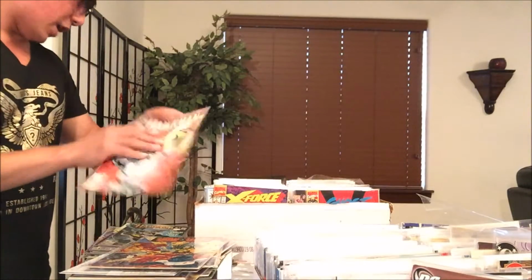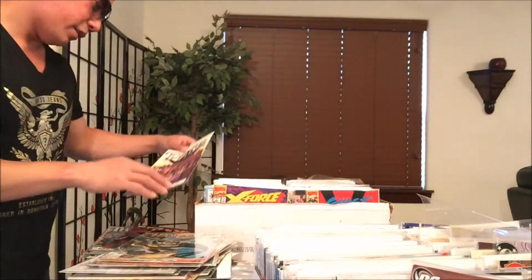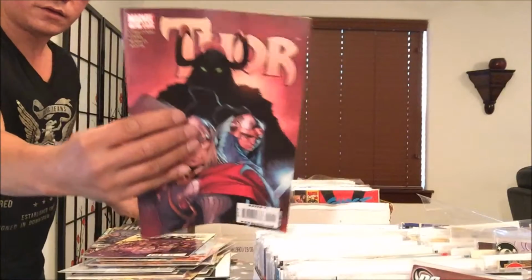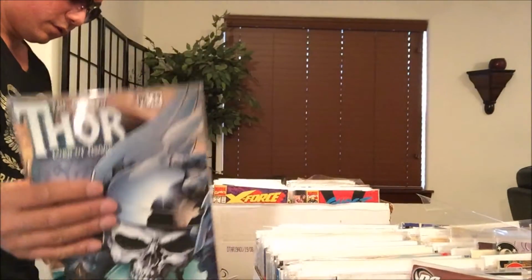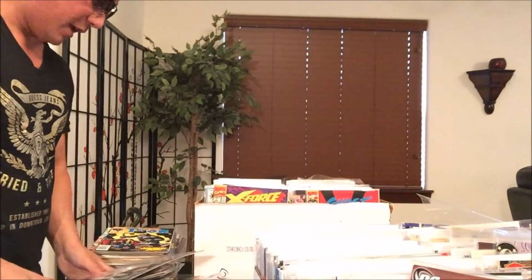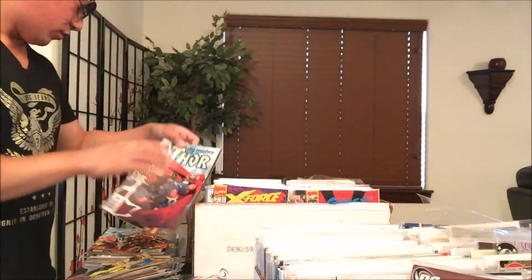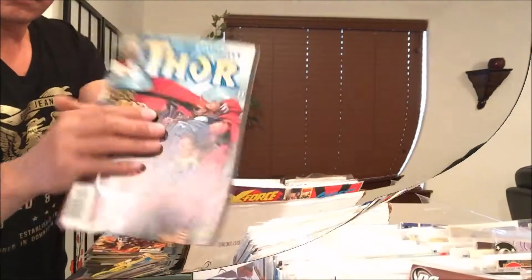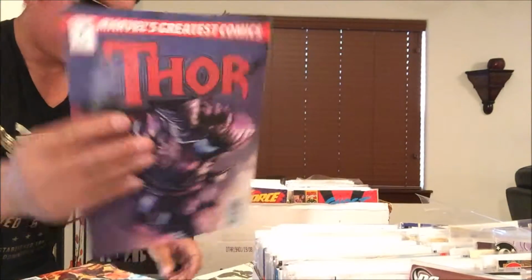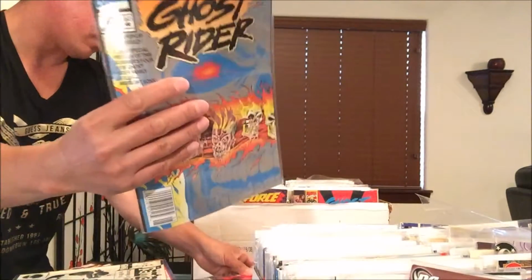Hawkman, #5. 2, I think. The Mighty Thor. Another Thor. #49. Oh man, the stack just went crazy. #28. 29. Alright, we're back in business. Secret Invasion Thor. Another Thor. Fantastic Four 276. Cool cover. Ghost Rider 25.